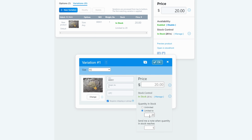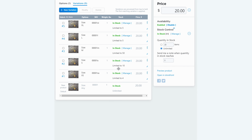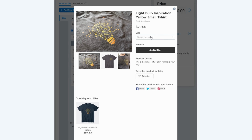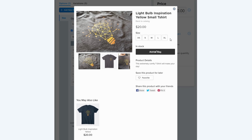Here you can now select a different size, manage the stock for that specific size, and provide a unique item number. And with having set up variations for each item size, we can now see that the amount of stock changes depending on the size selected. Also, if you select input type size instead of drop-down menu, you can see that we now get a very nice size selector for our item.